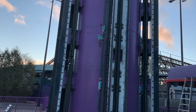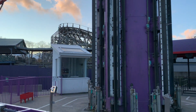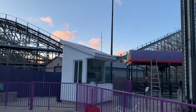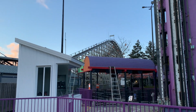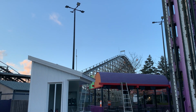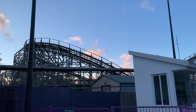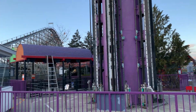It's actually getting retracked. Wild Beast is getting retracked. Here, let me get a good shot of the lift hill. There it is. So, Wild Beast and Mighty Canadian Minebuster are actually getting new tracks. And I hope these new tracks make the rides better because both of them are very bumpy, and I hope these new tracks will make the rides a lot smoother and more enjoyable.